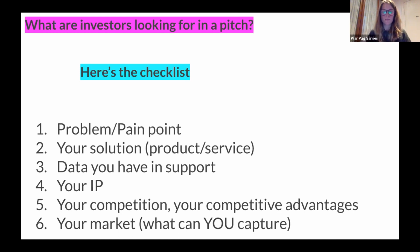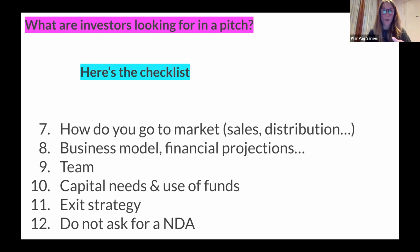Then tell me about your market, but avoid telling me that your global market is of billions and billions of dollars. Tell me the market that you can capture. What can you get? And then, more importantly, how you will get this market. Is it through sales? Is it through distribution channels, marketing strategies? I need to see that you have thought about it.